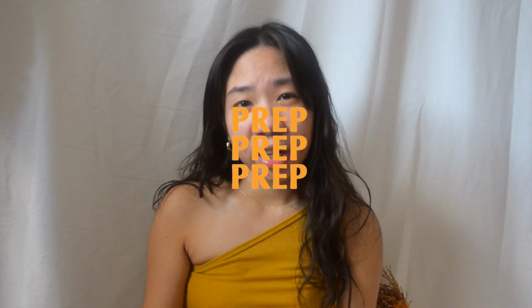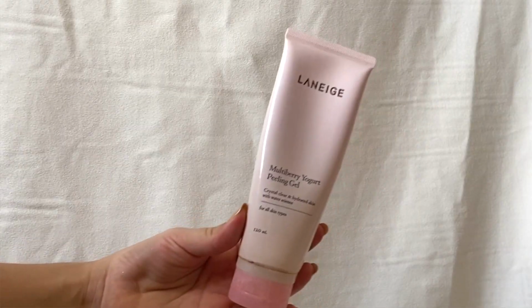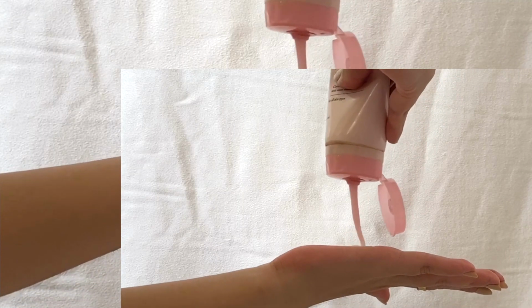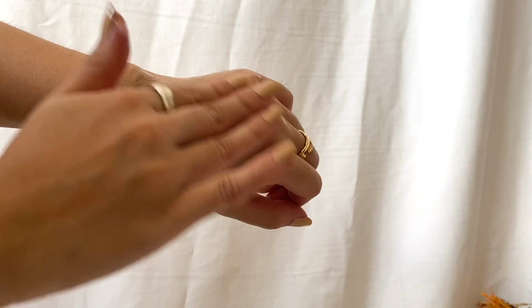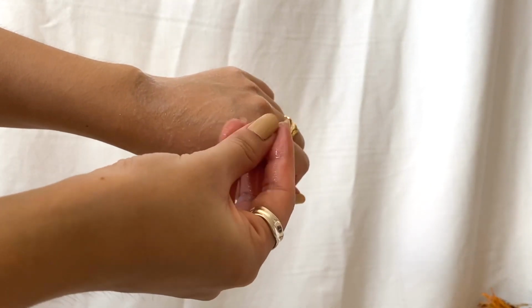The night before doing a glam look, I always use a physical exfoliator, and what I use is the Laneige Multi-Berry Yogurt Peeling Gel. The beads are very gentle. When you rub it over your skin, you don't feel like your skin is being stripped of moisture. It's very milky and it smells really good, like strawberry yogurt.